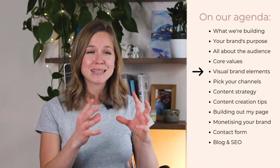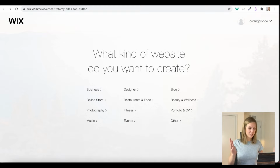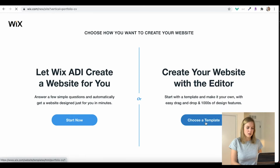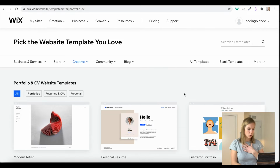And let me show you what I mean when it comes to using these 3 words for your branding elements. Let's switch over to Wix. Let's start by creating a new website on Wix. And I think the portfolio and CV format would probably fit the best in this case, because I think that's just kind of the direction in which I want to go with my brand. And yes, I'm going to pick a template.